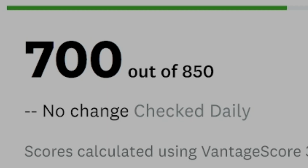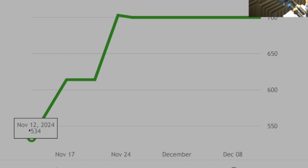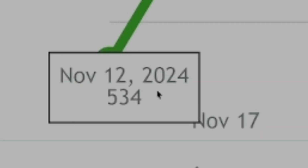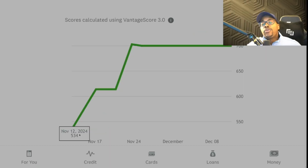Now, this client has a 700 credit score, but let's take a look at where they were when they first started working with us. So as y'all can see, on November 12th, 2024, which was about a month ago as of today, they went from a 534. 5 days later, on November 17th, they jumped up to a 614. And then just a couple days after that, they jumped up to a 703. And currently they're at a 700. So overall, we've seen over a 160 point credit score increase within a matter of 30 days.